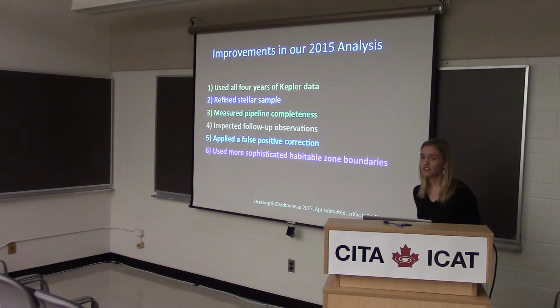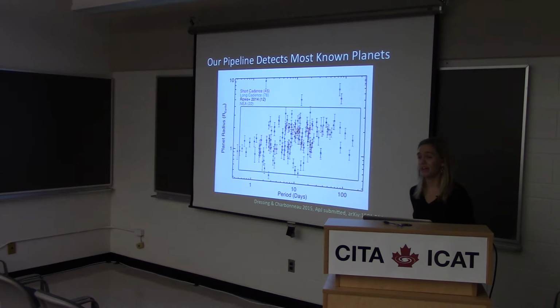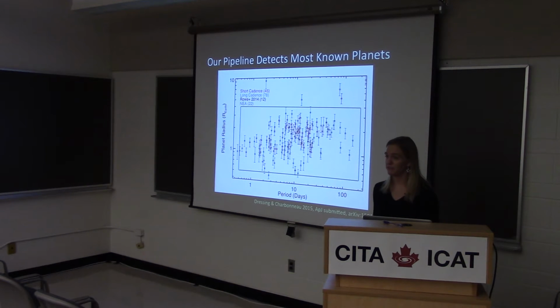With our pipeline, we actually do a pretty good job finding the same things that the Kepler team found. This is a plot of planet radius versus period. And in the green box is the region where I'm going to tell you planet occurrence rates soon. The colored points with error bars are planets that we found. Within this box, the Kepler pipeline found all of these things, except for 2. And we found all but 7 of the objects that the Kepler pipeline found. For the most part, the objects we miss are down here. So they're very much on the cusp of detection. And it's OK that we didn't find everything.